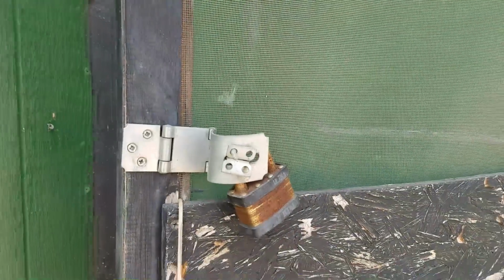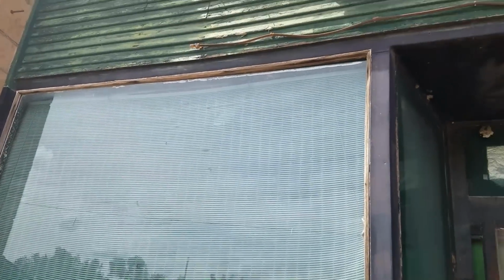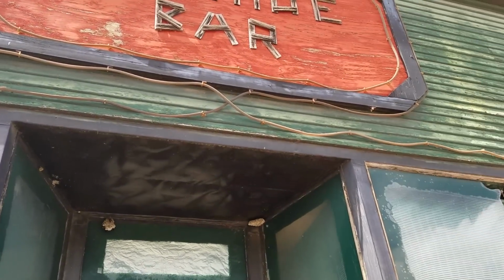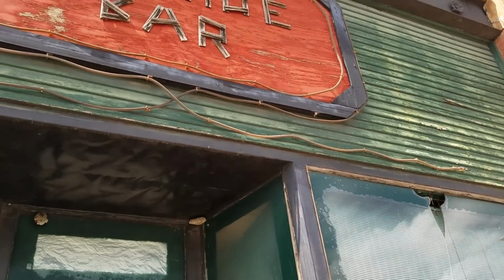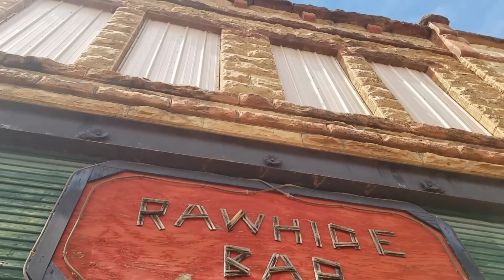That door just about had it. See some of the lighting there, some of those old tube lights, the old rope lights is what they called it. The windows are out up there.